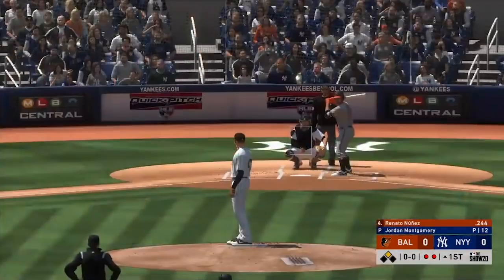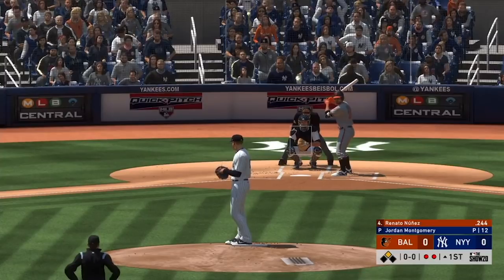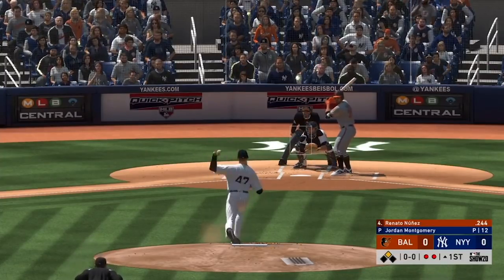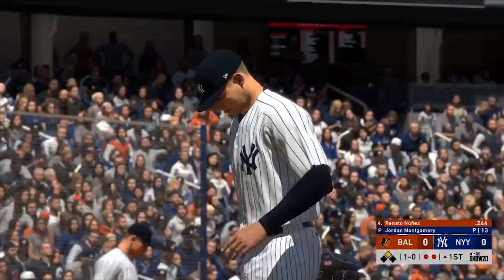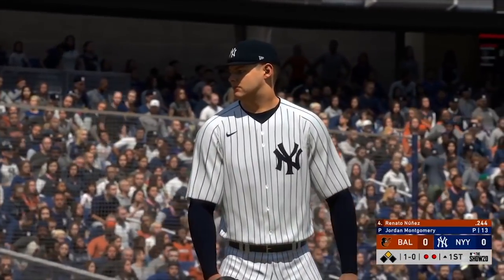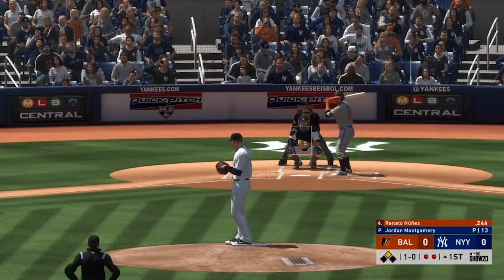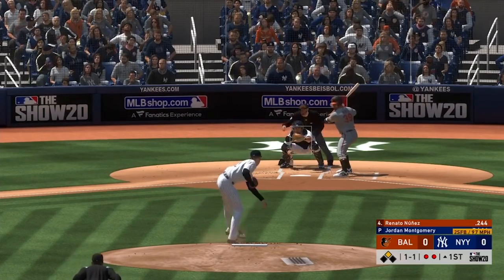And he could give his guys an early lead if he can come through here. From the belt, the pitch. Ball, that's in. Ready with the 1-0.